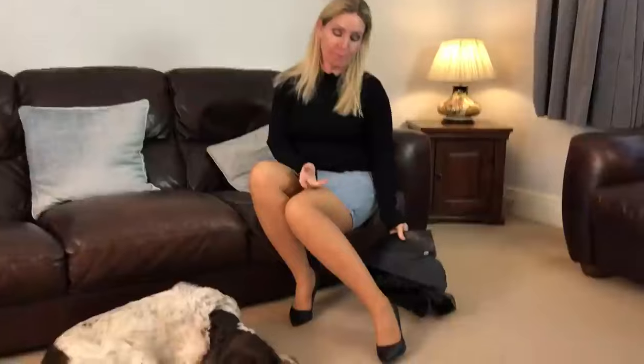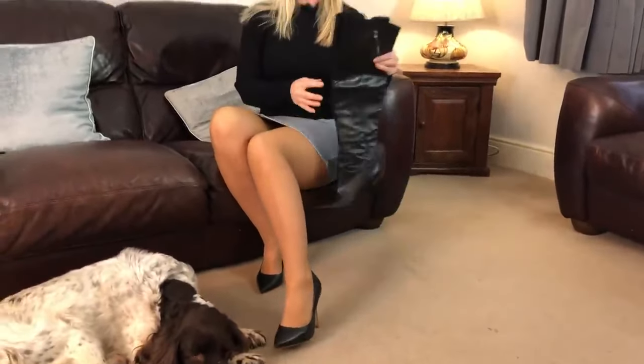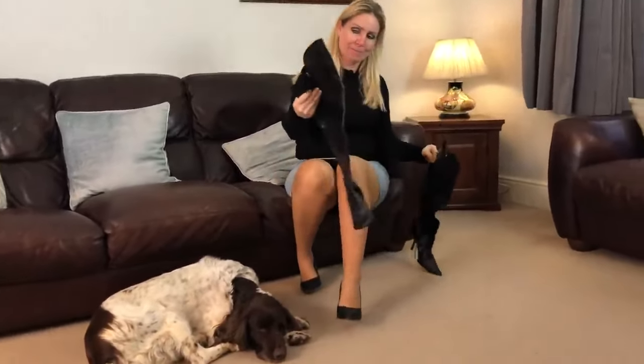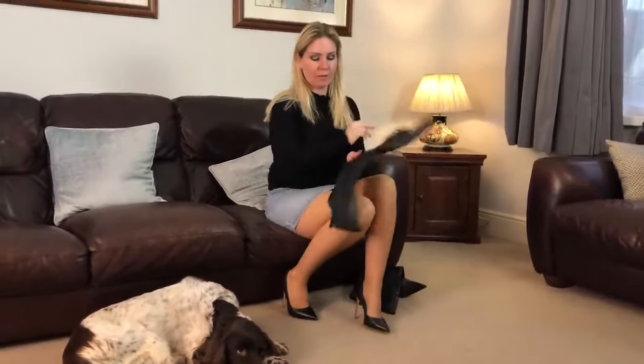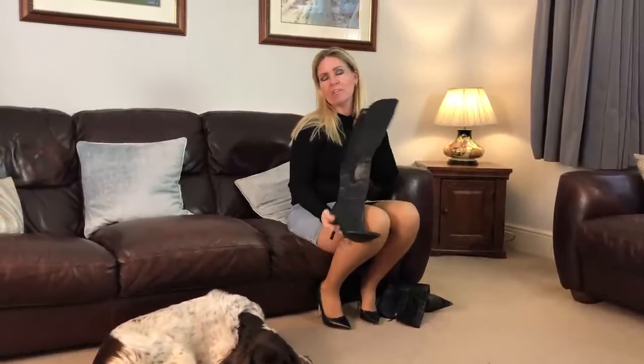So I'm going from one of my favourite pairs of black stiletto shoes, because why wouldn't I, into my over-the-knee boots. I always feel like Puss in Boots when I wear these. I don't know why. Well, I do know why, I suppose, because Puss in Boots wears over-the-knee boots. So here we go. Here are my over-the-knee leather boots, all the way from the United States of America.